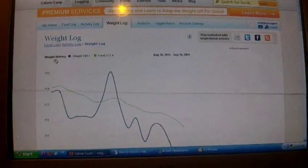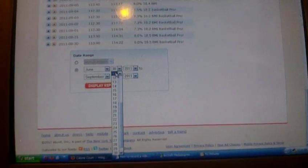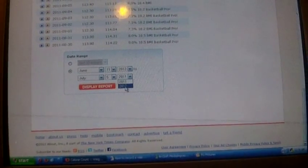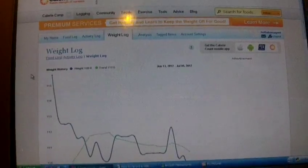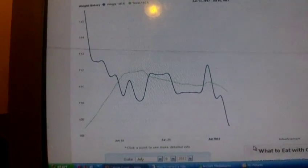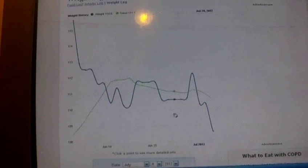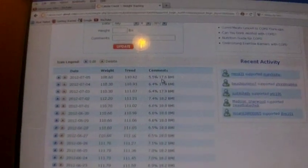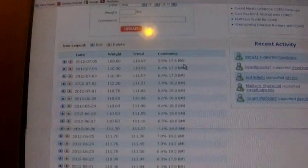This weight log here would have been for that month, but I wanted to show you, let's say, this month, from June 11th of this year to July 5th of this year. So you can see over the last month how I've done. I've gone down a few pounds. The green line is your average, and the blue line is your actual weight. Another thing I do, which doesn't populate here, is put in my body fat percentage and my BMI, just as a personal thing.